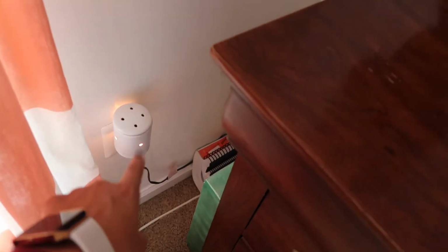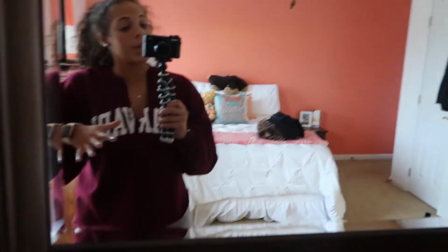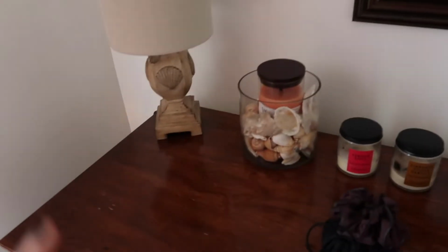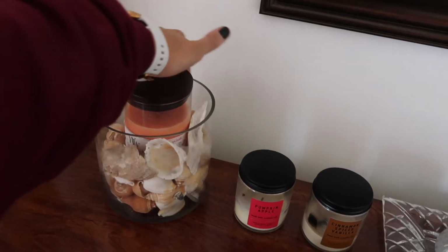It's like a fall scent right now. It smells amazing. And then this is my main dresser, sort of, because I always go to this mirror for everything, or when I get ready and stuff like that. So I just have these big round things from TJ Maxx or Marshall's.